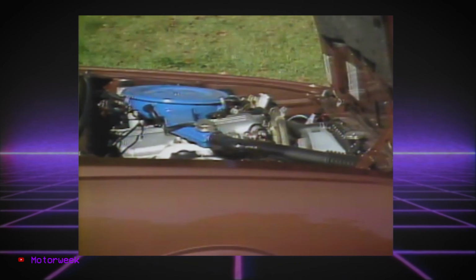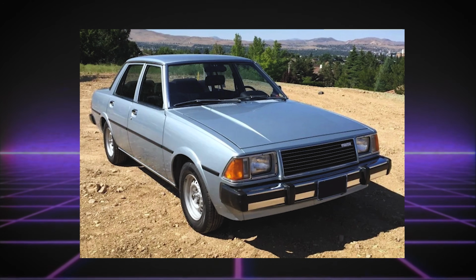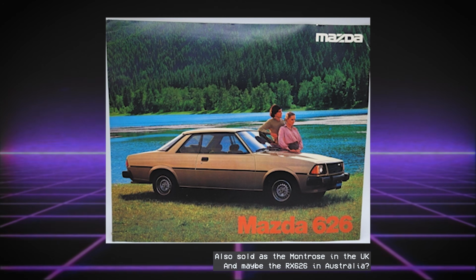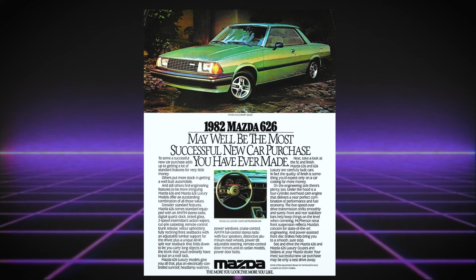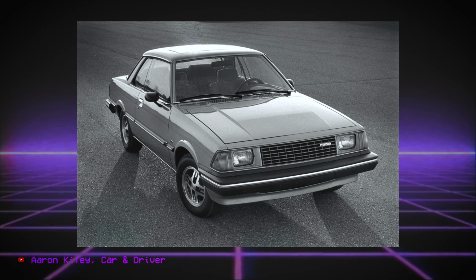There were 3 engines available worldwide, but we only got the 2-liter 80-horsepower inline-4 here in the States. Once again available as a 2- or 4-door, the shape was a bit boxier and a bit more conservative than before. And this is where the 626 name started. The car was known as the 626 in most places outside of Japan. This second gen was praised for its abundant standard features, but was regarded as being slightly less sporty than its predecessor. They certainly looked cool though.